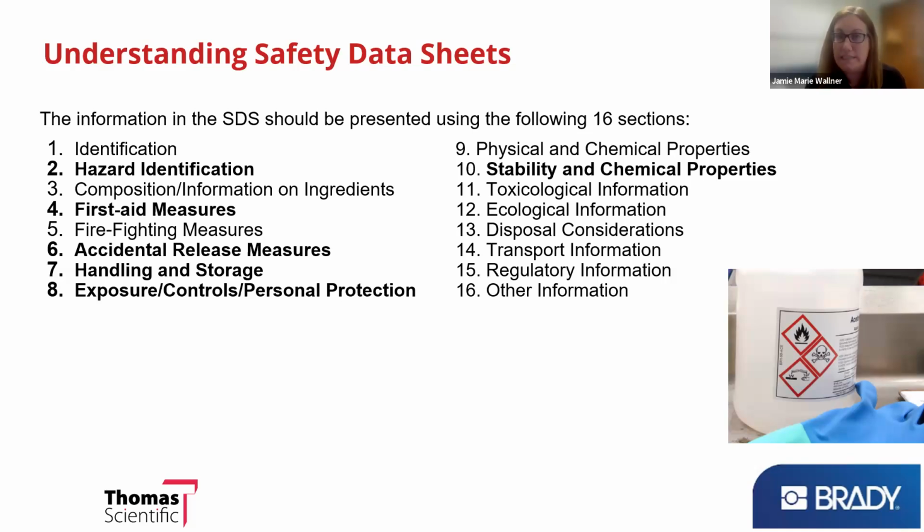Section 4, first aid measures. What care is needed if an employee is exposed to this chemical? Is it different than our standard protocol? Will it require special training? Will it require us to add anything to our first aid kits? As I said, I have many years of working in labs, and some of my time was spent at a pharmaceutical company. When I worked in pharmaceuticals, we needed to have special antidotes on site for employee exposures. That was something unique we had in our first aid kits.